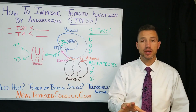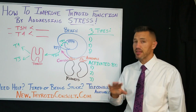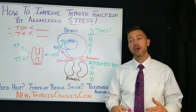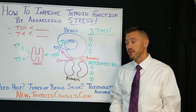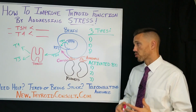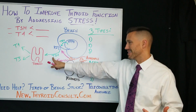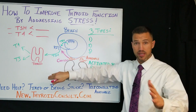That's an ideal situation, and that does work for a lot of people, but there are millions and millions of people that it does not work for, that's not enough. They either don't feel any better, they feel worse with the thyroid hormone replacement, or it does help people. And it's important that you have normal levels, but the thing is that the TSH isn't always reliable. This pattern can throw off TSH levels. So this is how it happens.